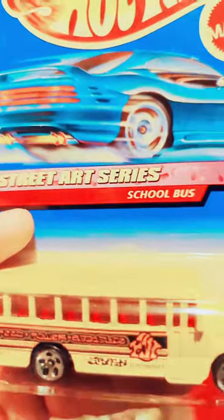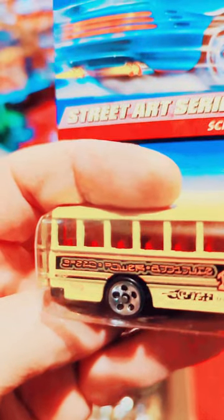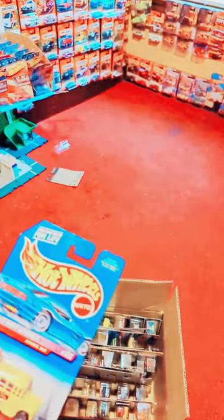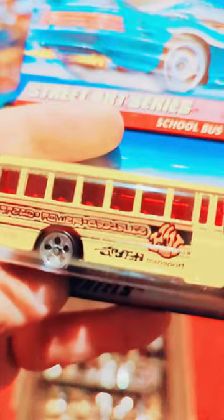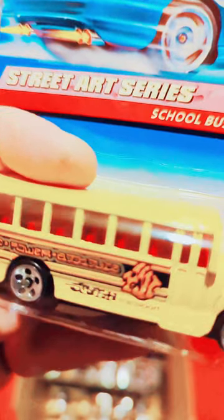But here's a cool school bus, right? Street Art Series, a school bus. So let's check the graphics on it. What is that? Power, speed, power. And what? I gotta look at this off camera. Let me see. I can't even tell what that says. You tell me what that says. Come on, focus. I don't know what the heck it says. Power and... is that an A?